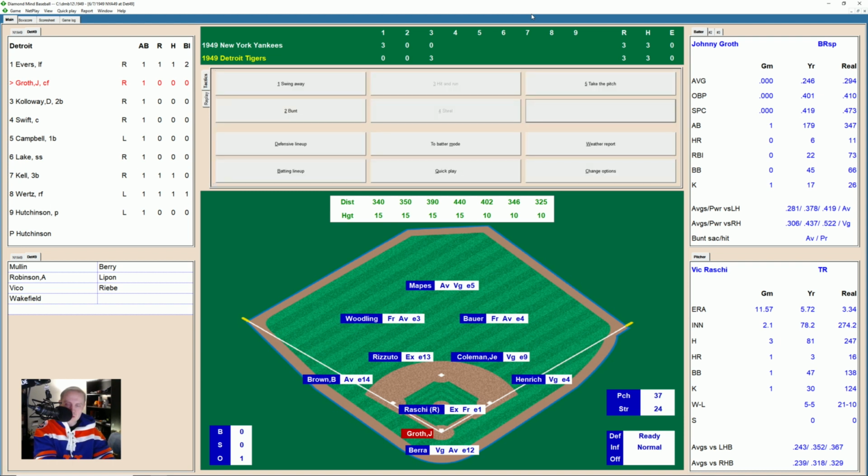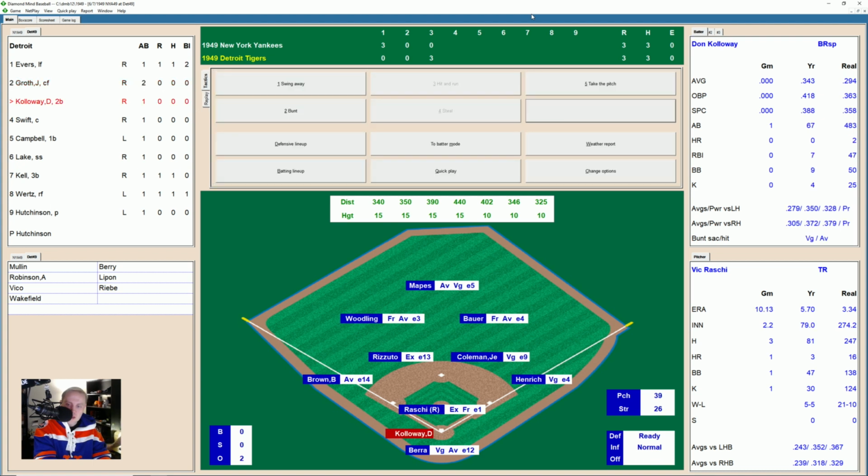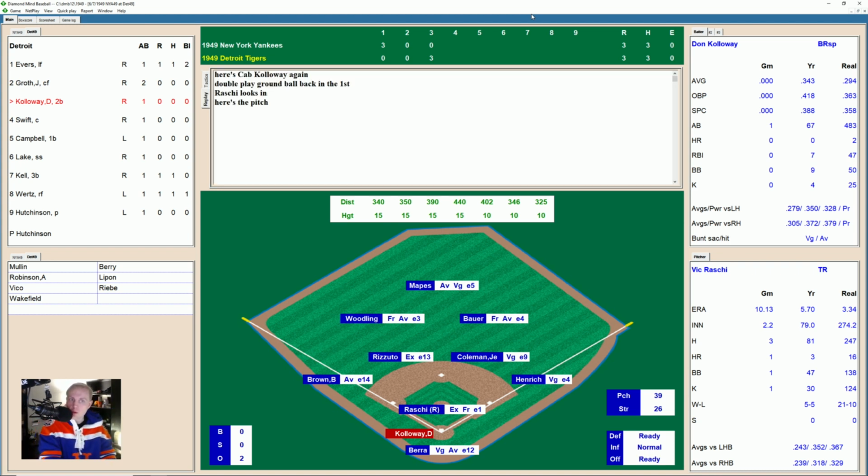So Hoot Evers, with one swing of the bat, has done it. It's a 3-3 ball game, and here now Johnny Groth. Groth fouls one away and hits one over to right field. Bauer is able to get there in time, but Raschi's not fooling anybody, I'll tell you that. 2 away, and here's Don Callaway.